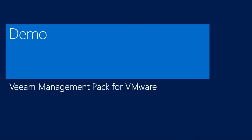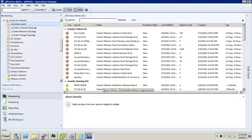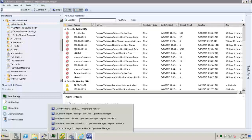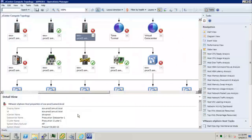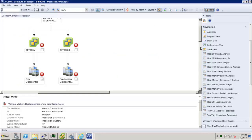Now with that, I would like to take just a couple of minutes to show you how we implemented those ideas in the management pack for VMware. First, maps. So this is System Center Operations Manager 2012 SP1. And this is the first map we could talk about.